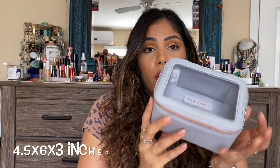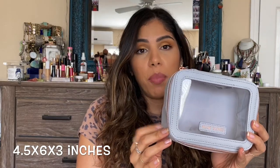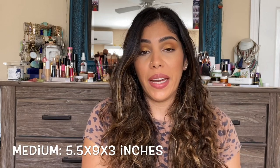And the dimensions on the small cubes is 4.5 by 6 by 3. The medium size bag is 5.5 by 9 by 3.